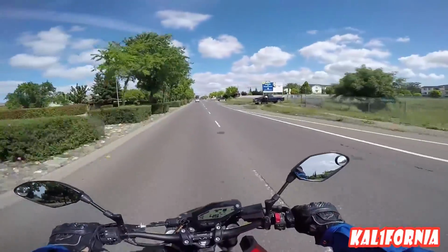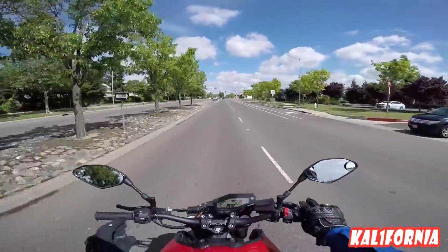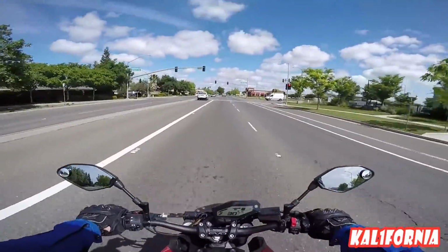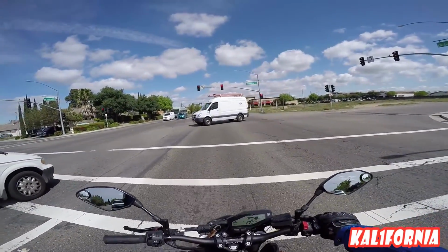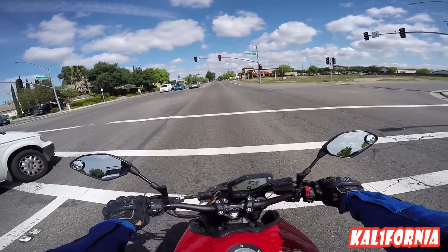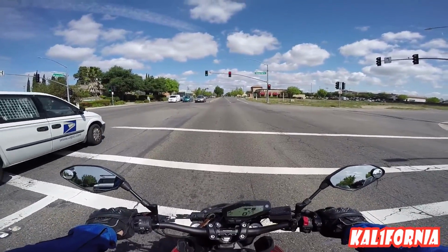Another thing you might want to consider is that naked bikes, by definition, and my FZ09, don't usually come with a windshield, at least one that's going to have a big amount of protection. Sometimes they have little ones on the front, but those things don't do too much. So that's something you might want to take into consideration.